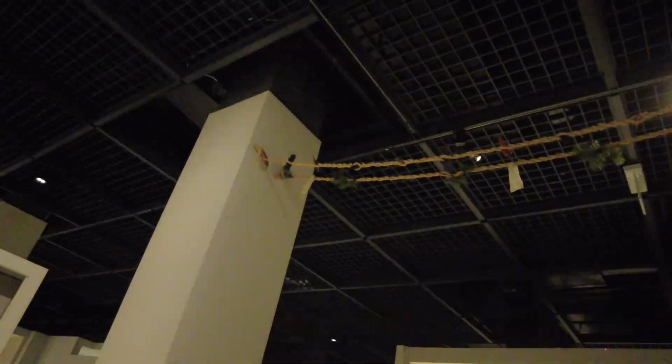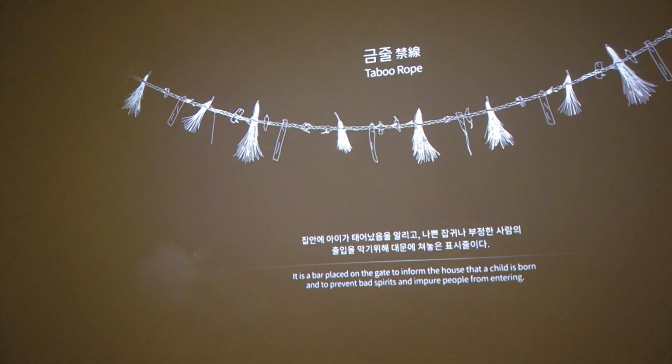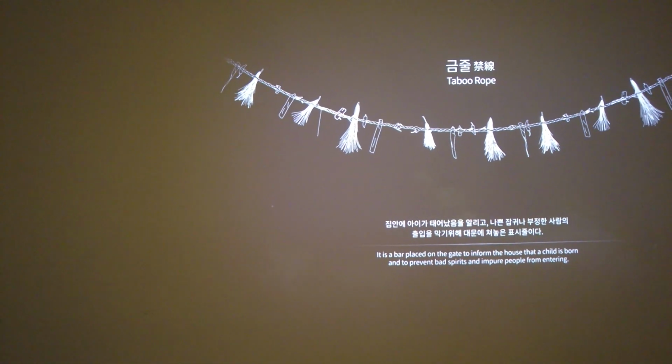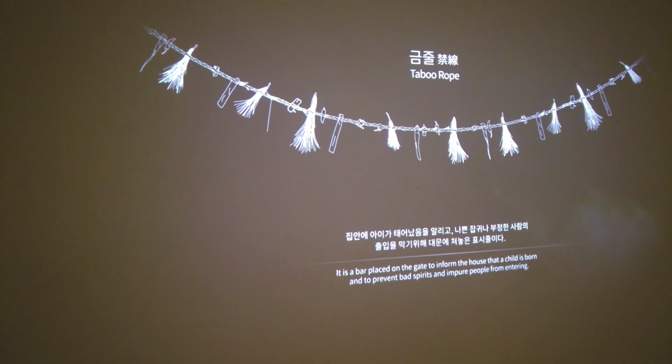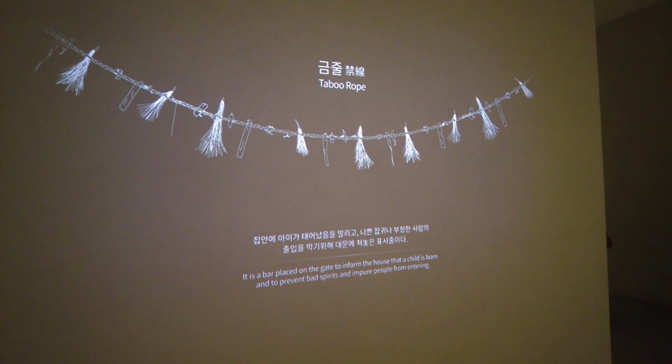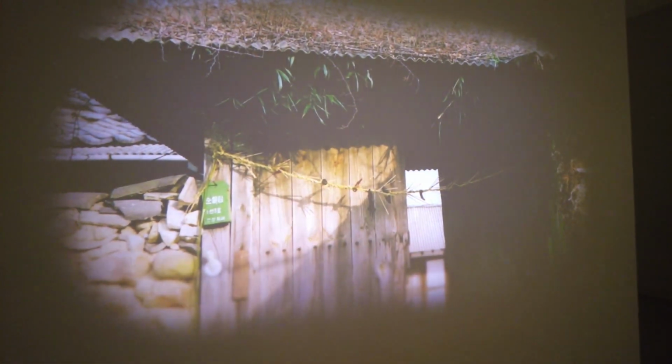A quick little fact, this rope is called taboo rope. So here you can see the explanation, and it's placed in front of the doors of a house when a baby is born. I'm waiting for this picture to change because they showed us a picture earlier. And there you go. It looks like this.